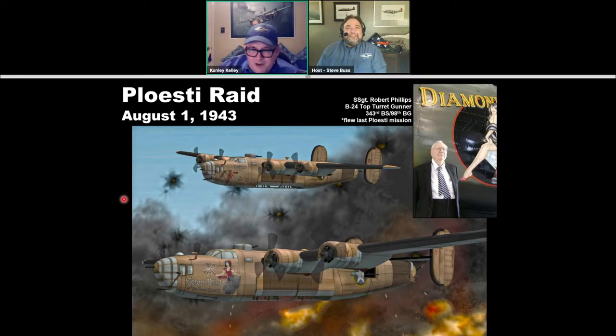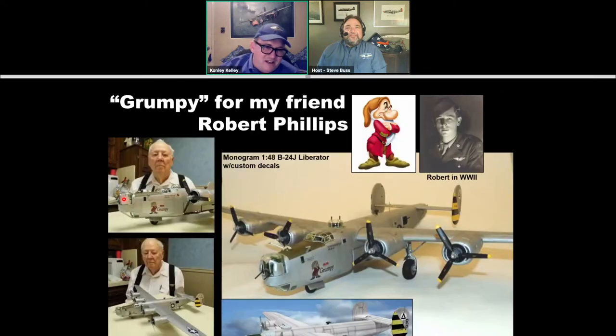I also made a model, of course, for Robert, and I made his model Grumpy. And that was his plane, with customized decals, and I made a 3D model, and he kept it right by his TV, and he loved it. So it's really a privilege to do that for him, and I miss him a lot.